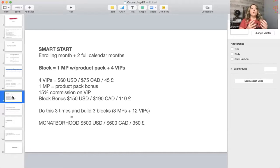So imagine getting the block bonus, getting the VIP acquisition bonus, VIP commissions, product pack bonuses. You do that 3 times, and then you put on top of that the neighborhood bonus. In Canada, it equals roughly about, I believe, $2,500 right there. But remember, you can build an unlimited amount of blocks and get paid out for those during your Smart Start. The neighborhood bonus is only a one-time bonus though. So you can take a screenshot of this here as well before we move on.